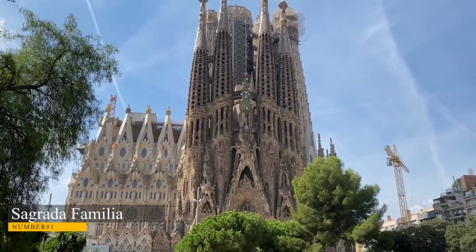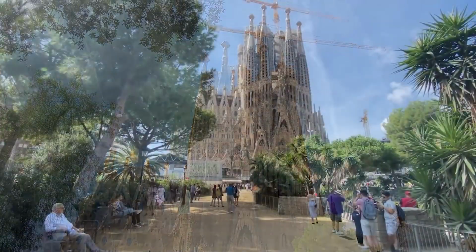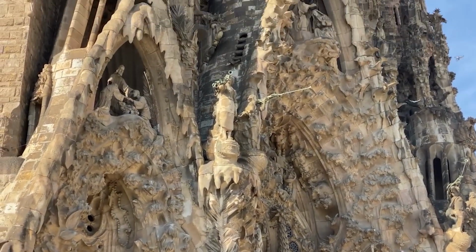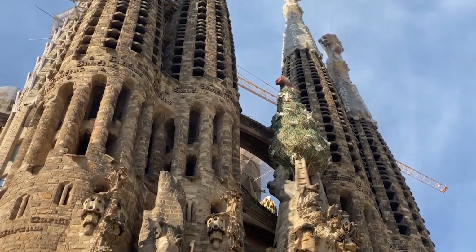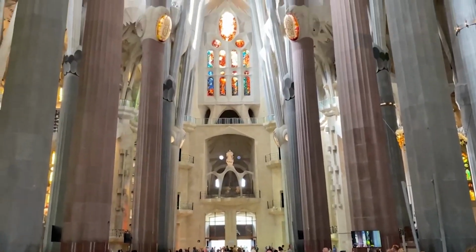Sagrada Familia. You probably saw this one coming. No trip to Barcelona is complete if you do not experience this majestic cathedral. If you could only visit one landmark, it should be the Sagrada Familia. The Basilica de la Sagrada Familia is the crown jewel of Barcelona's skyline, with architectural majesty that is beyond description. It is located somewhat northeast of the city and occupies an entire block to the northwest of the city center.